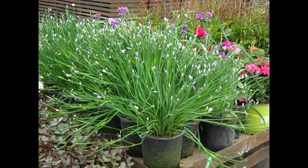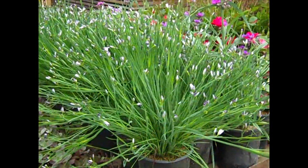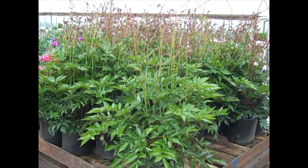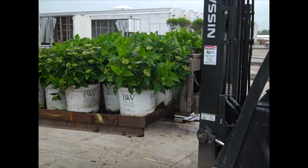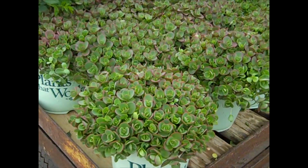Here's another really nice perennial. This is Cicerynchium lucerne. You can see the nice texture there, bud and bloom. These are coming right up to the dock, so I just wanted to show you the astilbe here. It's hard to beat that, guys. Look at that. Outstanding perennial here. This is sedum lime zinger.